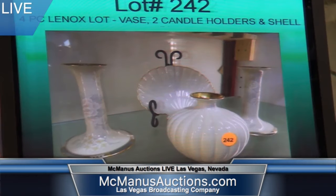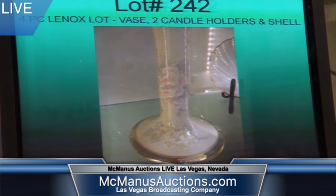2958. Next slot. We got some nice stuff right here. What do you think of that? Lennox, I'm sure. No doubt. Didn't even have to read the description. Start me off on it. Give me a bid of $25 on it. 25 on the Lennox collection.